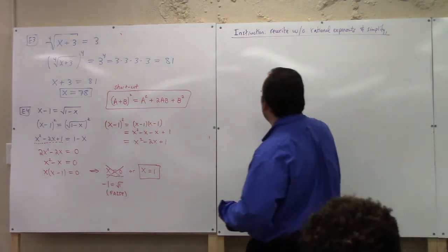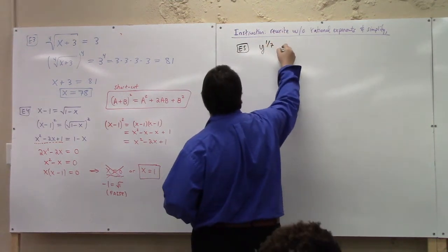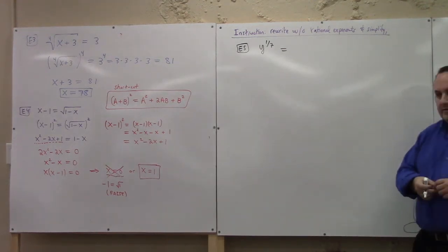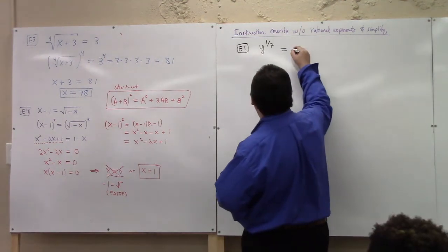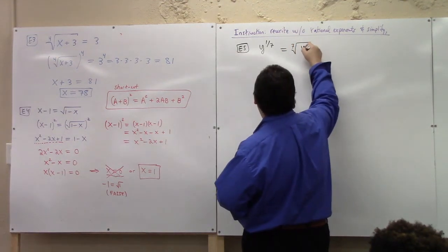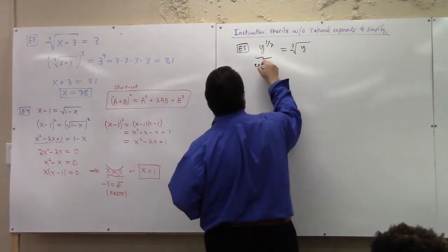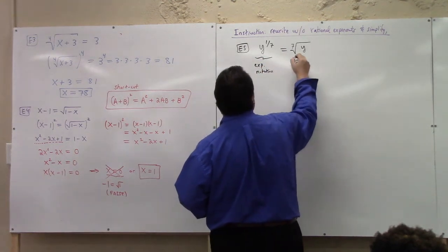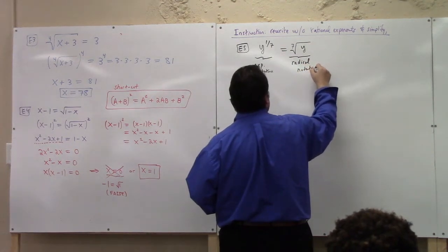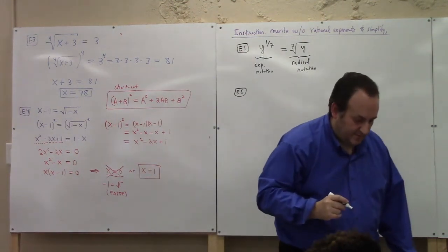So like example 1, y to the 1/7. Excuse me, example 5. Y to the 1/7. How do I write that without using a rational exponent? That's a rational exponent, because the exponent is a fraction. So to rewrite this without using that notation, I got to do what? The seventh root of y. So this is exponential notation, and on the other side, we're using the radical notation, right? It's kind of a silly problem, but if anything, it's teaching us the words, right?